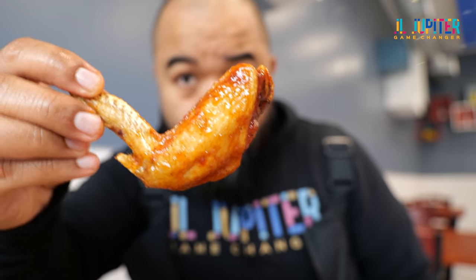That was fantastic. This one's like a butt naked wing. I don't know if y'all can see that. It's just sauce on here. Let's try this one out. Barbecue.